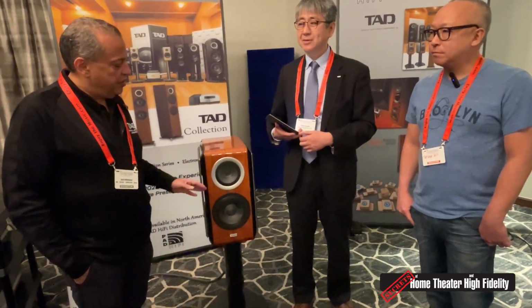So since they started a line called ME1, they started to focus more on basically enhancing the sound a little bit. Oh, the musicality in the sound? Yes. Gotcha. Interesting. Very cool.